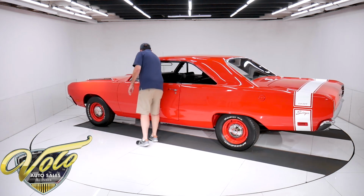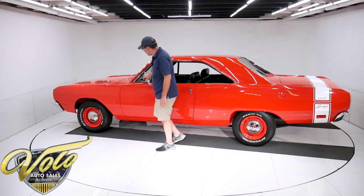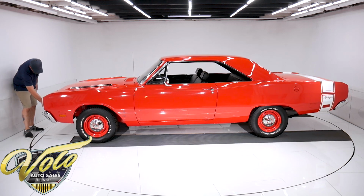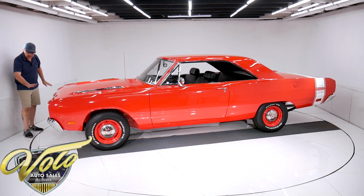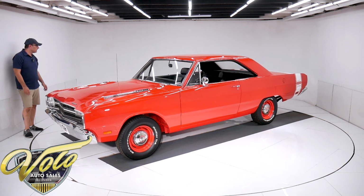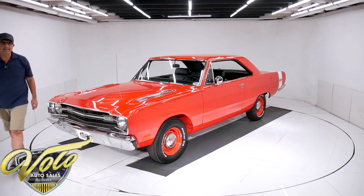Looks like this is a remote mirror. No, it's not a remote, but the mirror's in really nice shape. The front bumper had a little tarnish on it, actually. It's actually rubbed a little thin right here. The grille is in really nice shape. The bumper's straight, but the chrome is a little tarnished, we'll call it. So there you go. You got a little spunky little firecracker right here. Let's open it up and see what it's like inside.